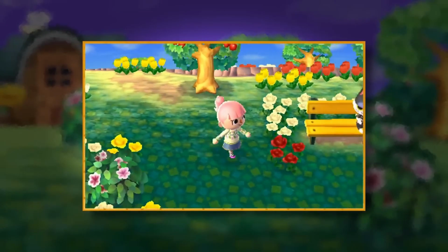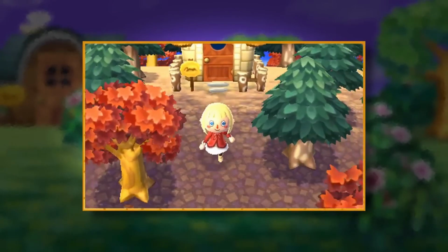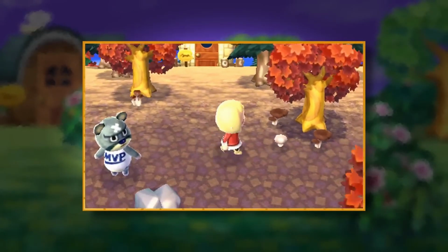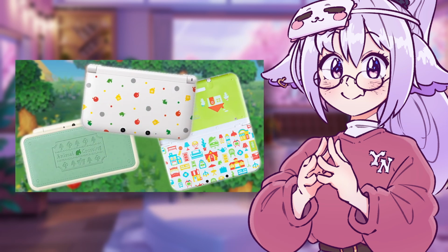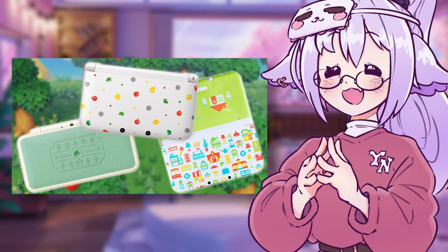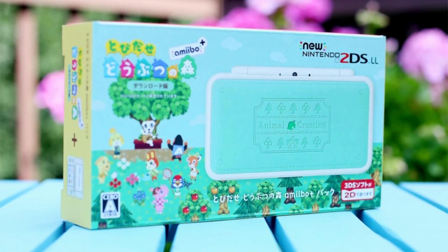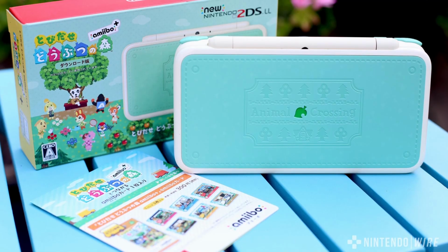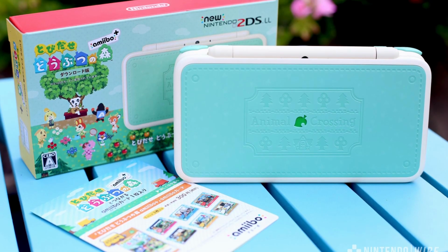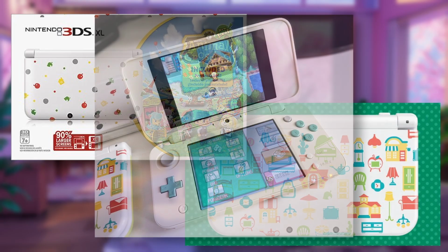I'll be honest, I haven't played thousands of hours of Animal Crossing like some people, but I still find the games enjoyable and incredibly cute, especially New Leaf. And the limited edition Animal Crossing consoles are, expectedly, also incredibly cute. My absolute favorite aesthetically is the Animal Crossing 2DS XL. I absolutely love how the shell design imitates stitched leather, and the color combo of cream and mint green is beautiful. As cute as the Animal Crossing 3DS is, this blows it out of the water.